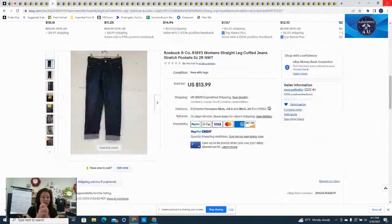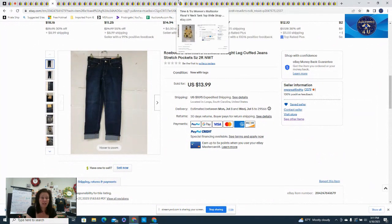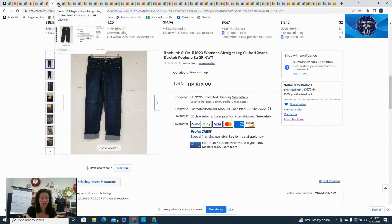Even though summer's coming, did a lot of pants sales this month. This was a Sears and Roebuck from our Sears buy. Cuff jeans, stretch pocket. This was a 2, new with tags. Got $13.99 and $9.95 in shipping on those.